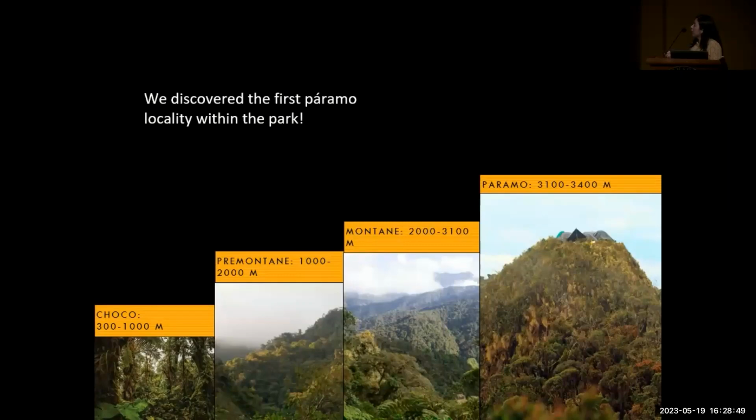The paramos in Las Orquídeas reach up to 3,400 meters of elevation. These paramos are locally known as the balding spots. Balding spots because in reality they are like very high peaks that reach beyond the tree line, as you can see in this picture, that is looking back at our camping site, where we pretty much occupied the only flat land of this little paramo patch.